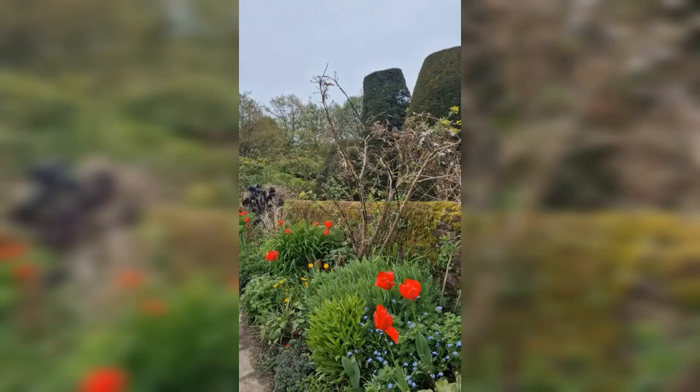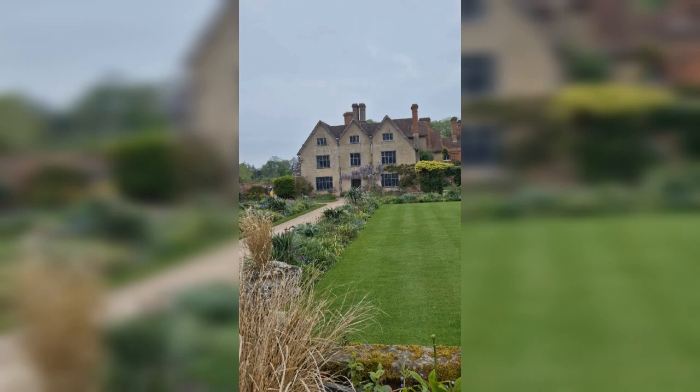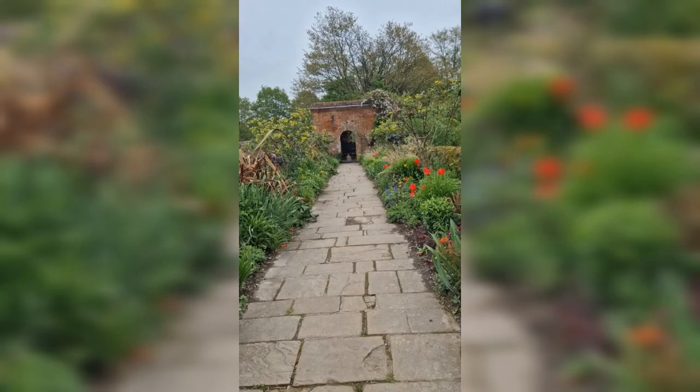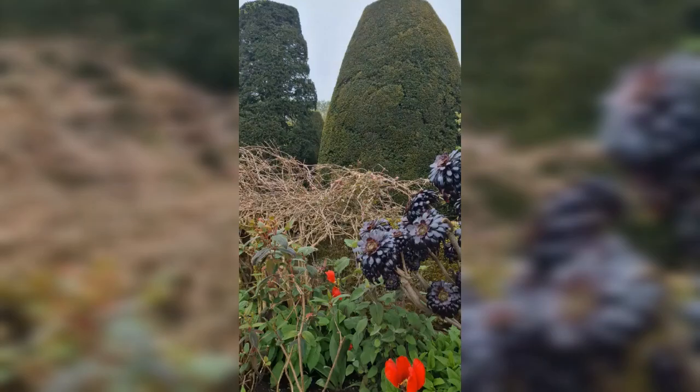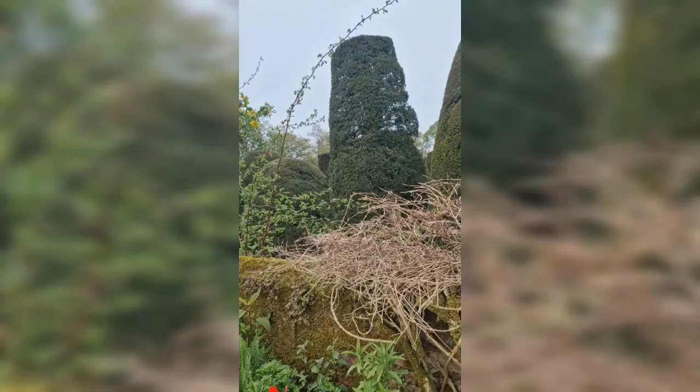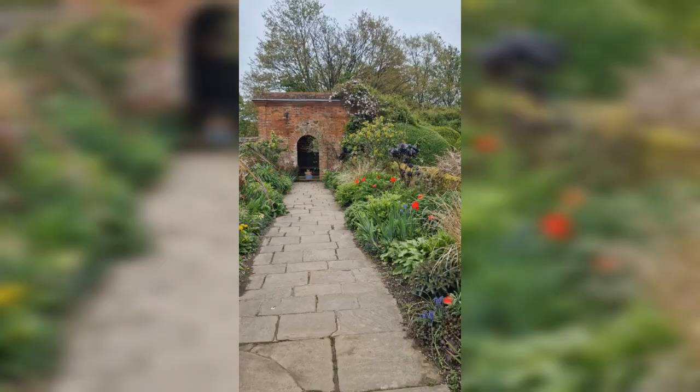That's the house over there, and as you can see, the wisteria is out. It's absolutely beautiful. I love the wisteria. And if we walk down here, it's not as good as it normally is, but you do get some lovely flowers. And over there, it doesn't open till 12, I'll show you later, but got all these beautiful trees. And at the back, there's a spiral maze, which the kids would absolutely love. So yeah, this is Packwood House.